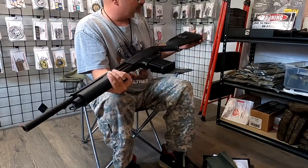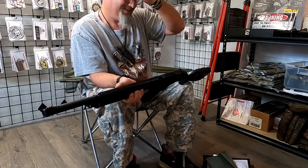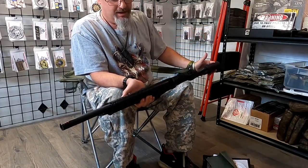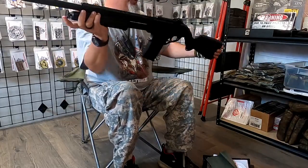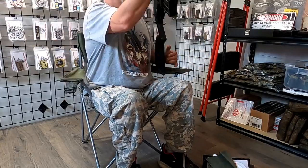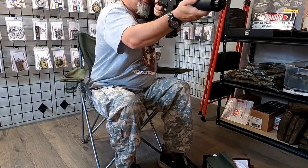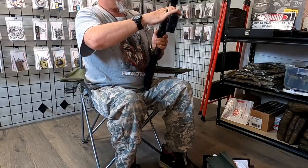But other than that, now you got an adjustable stock in the rear. You can loosen this up and adjust the stock. And like I said, this seems like it's got a cool heat shield on the front. Sling mounts are included. But yeah, working that action with the left hand, being left-handed, that's not going to be very easy at all.